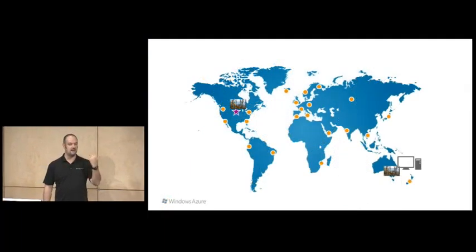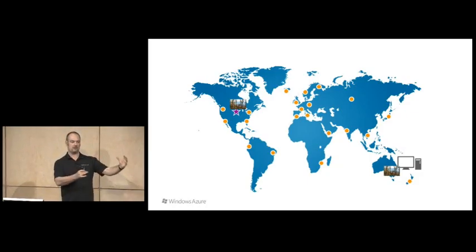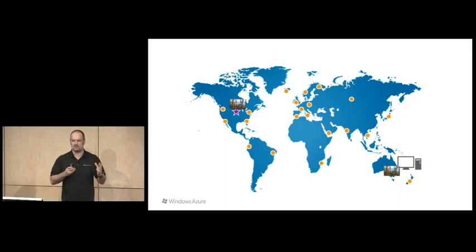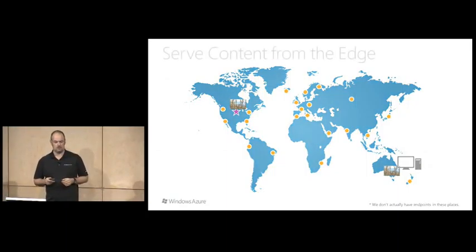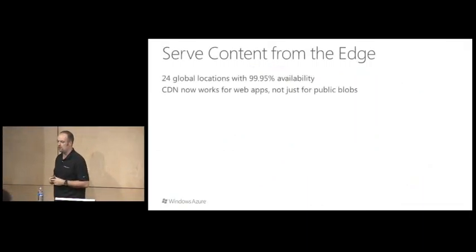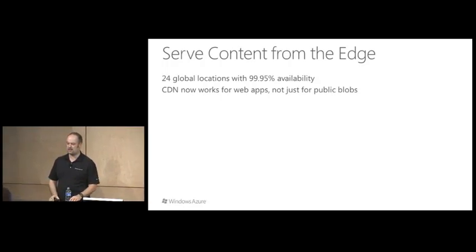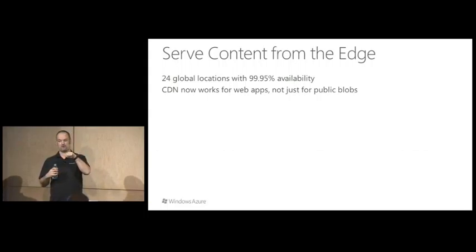For dynamic content that is constantly changing, there are different ways you can cache, and putting it into a CDN network perhaps isn't the best idea for that. So, serving content from the edge, we have 24 global locations with an SLA around that. We can now deliver content out of web applications. In the first release, we could do blob storage. Now we can actually deliver content from your web projects and push it through the CDN.